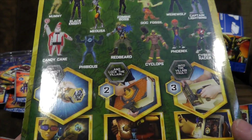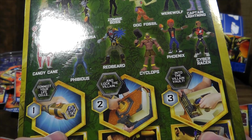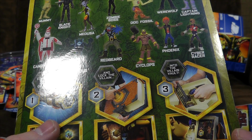Well, that's Matt Hatter. Anyway, you connect your life cells to like some sort of telescope thing he's got going on, and then you lock the villain into the villain vault. So he likes trapping people in books.